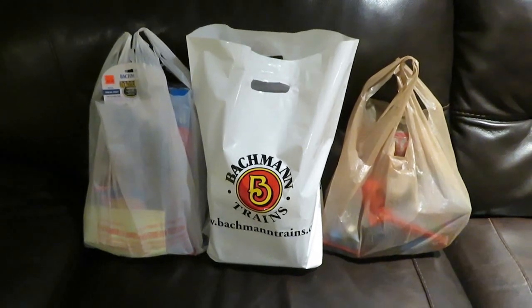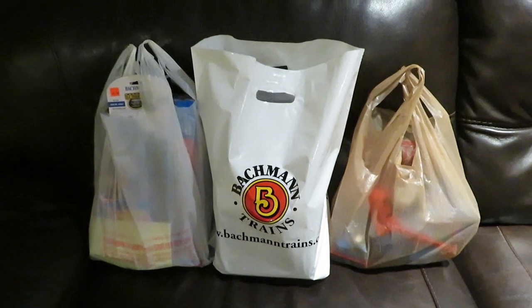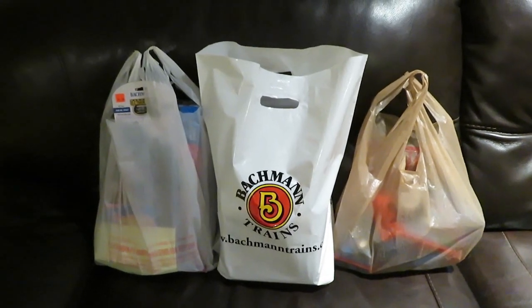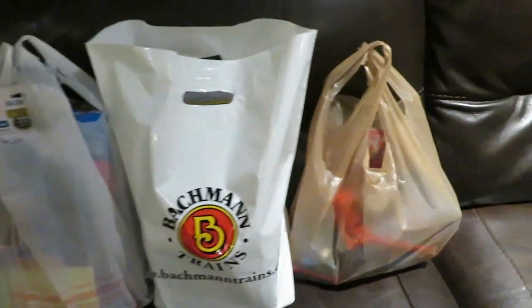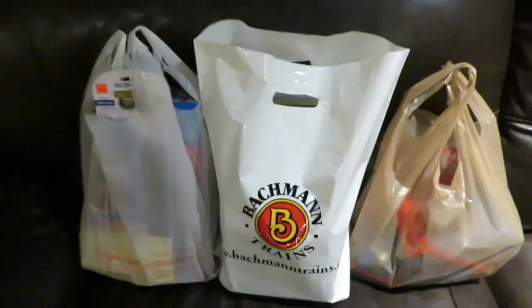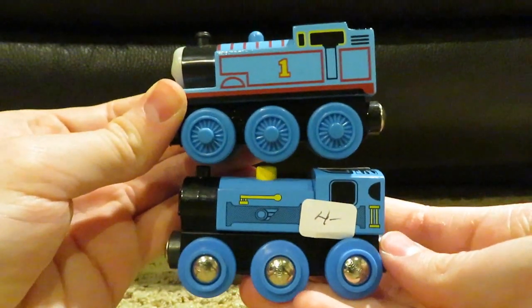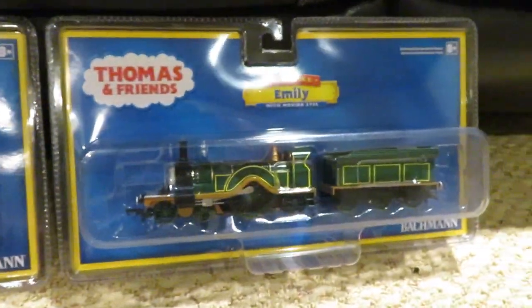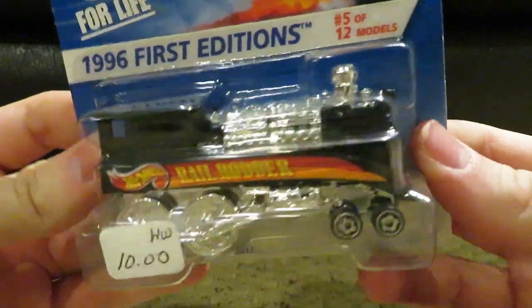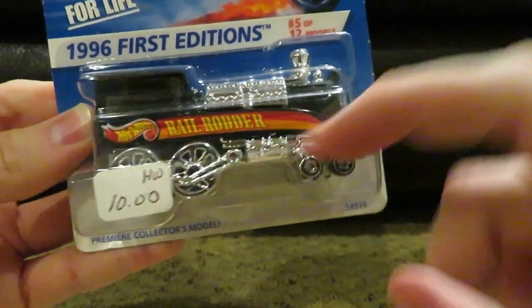So here in this video, since you people have seen my recent one about my trip to the Rocky Mountain train show, I'm going to show you these recent purchases which I had got from there. Coming up, we have something that looks recognizable. We have an amazing Bachmann collection. And we have a bit of Hot Wheels. All in today's recent purchases.